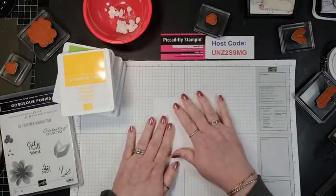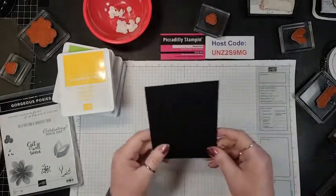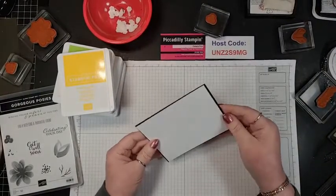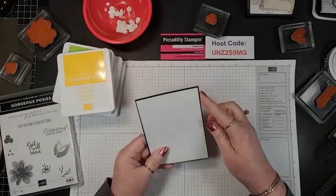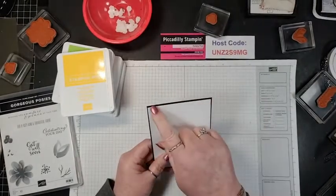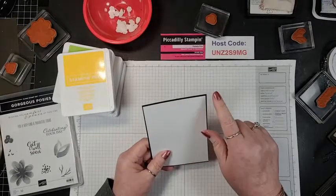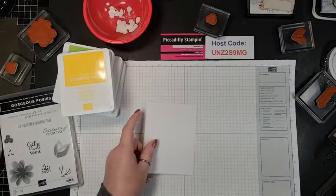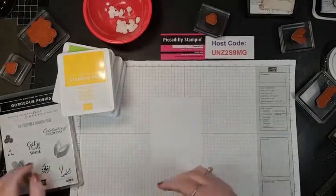So then I have a piece of Whisper White, and I wanted it to matte on a piece of black. My black is 4 by 5 1/4, and my white would be 3 7/8 by 5 1/8. I can't believe I did that one by memory. So I'm going to start with the white.